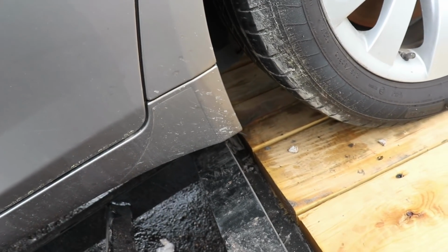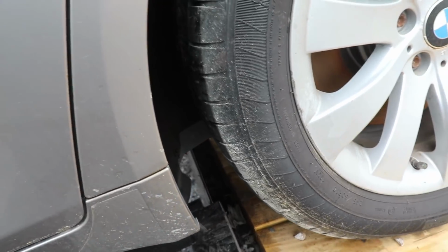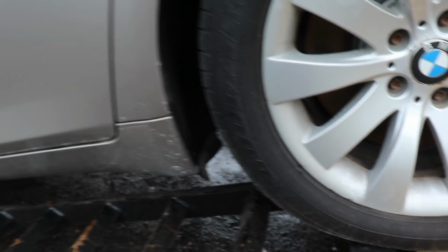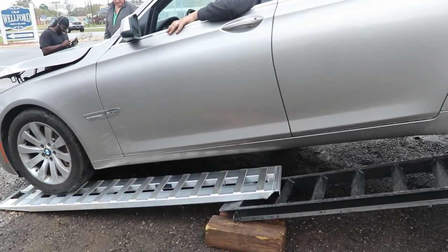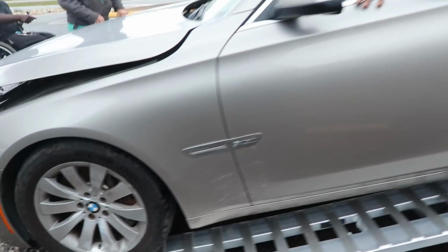You're good. Let's go to the other side bracket, okay? Yeah, that side's better. This side's worse. Here we go. Put pressure on it. Good. Uh-oh. Careful. Oh, that side fell off. Wait. You got him.